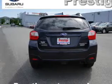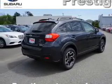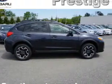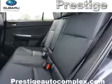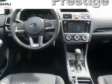Inside you'll find leather seats, heated seats, Bluetooth connectivity, digital radio, Sirius XM satellite radio, an auxiliary input, steering wheel controls, automatic climate control, a backup camera, curtain head airbags. Great quality at a great price.